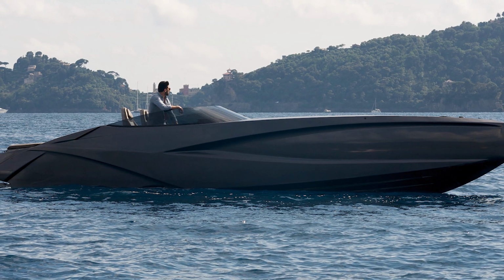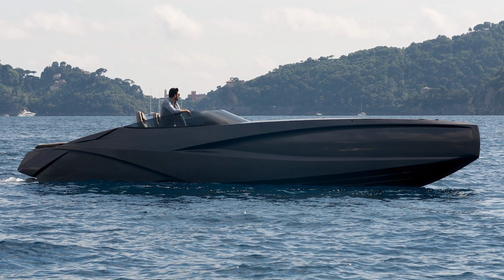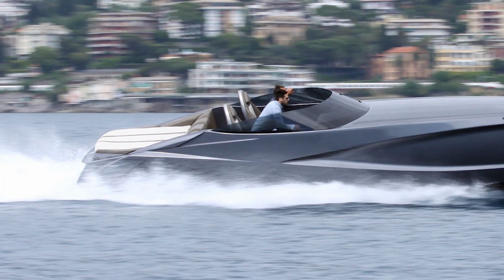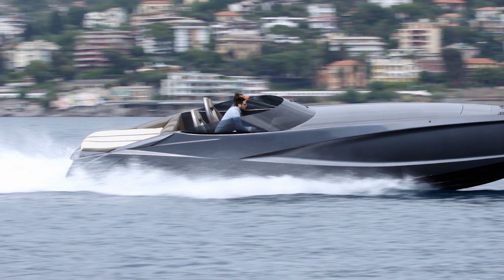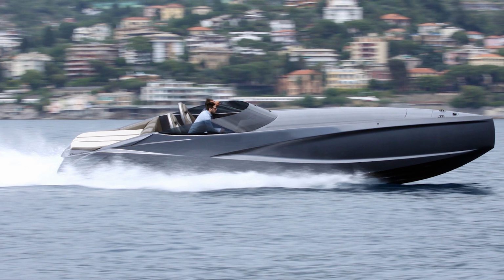She's built from a Kevlar carbon fibre composite and has various engine options too, combined with surface drives, so she can actually reach the blistering speed of 70 knots. That's 80 miles per hour over water. Quite amazing.